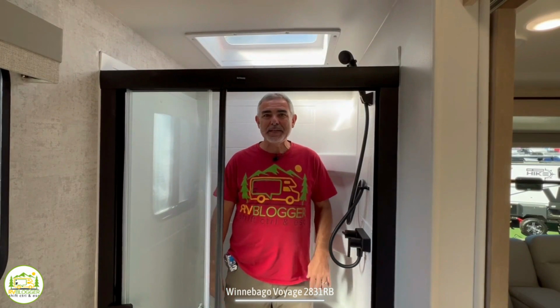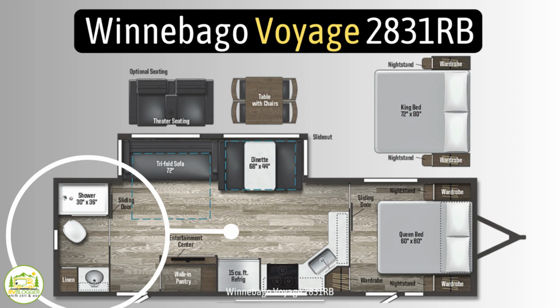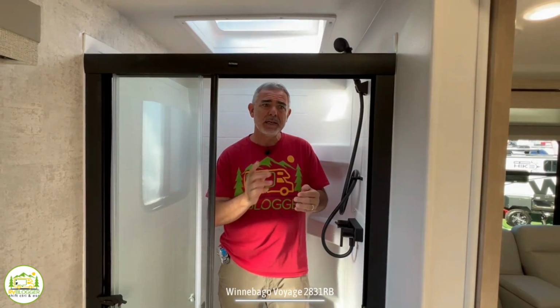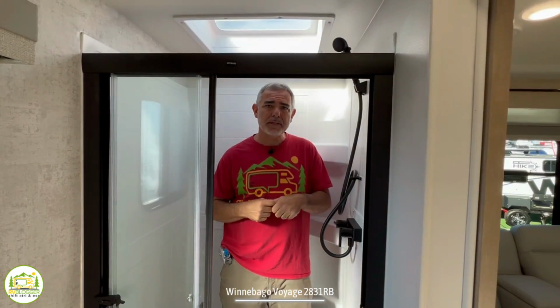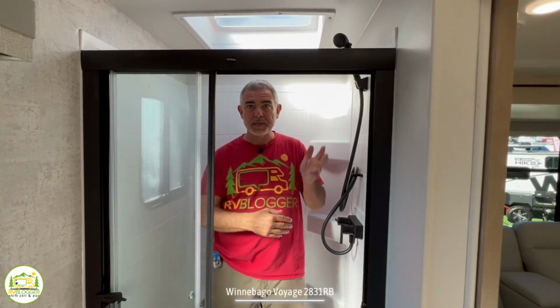Now, here I am standing inside the shower in the bathroom, all the way in the back of this trailer, which we saw when we first started the tour. It's right by the entry door, which, by the way, is pretty good placement, right? If you're outside or the kids are outside messing around and they need to come in and use the bathroom, they don't have to traipse through the entire trailer to get to it.